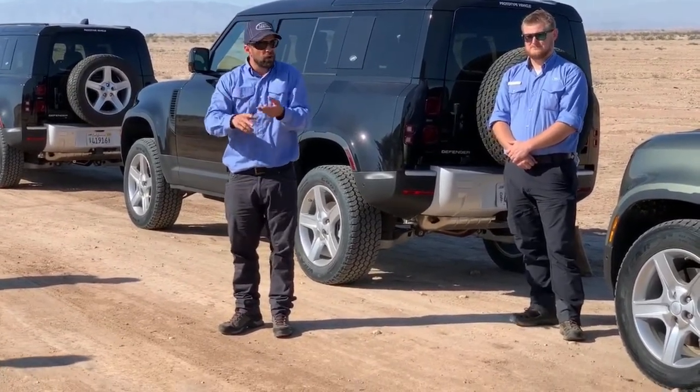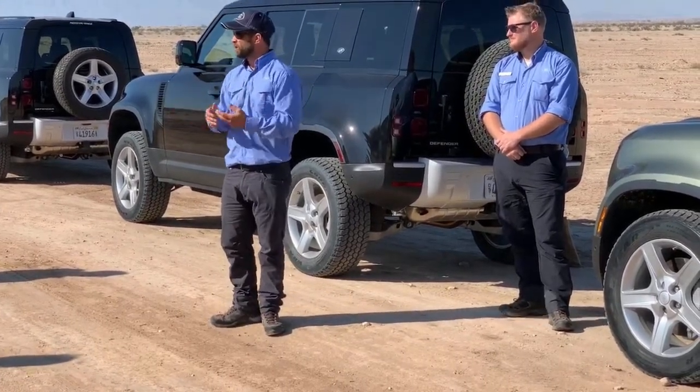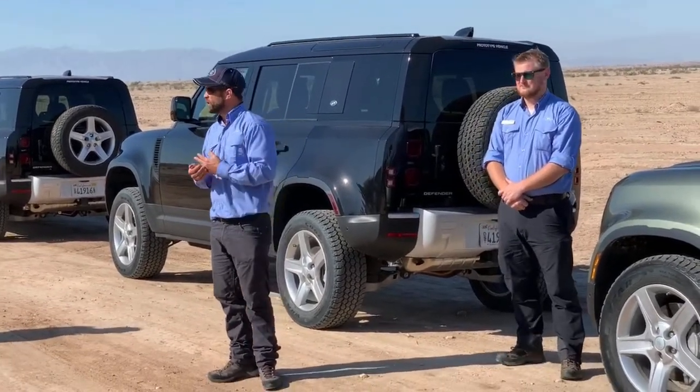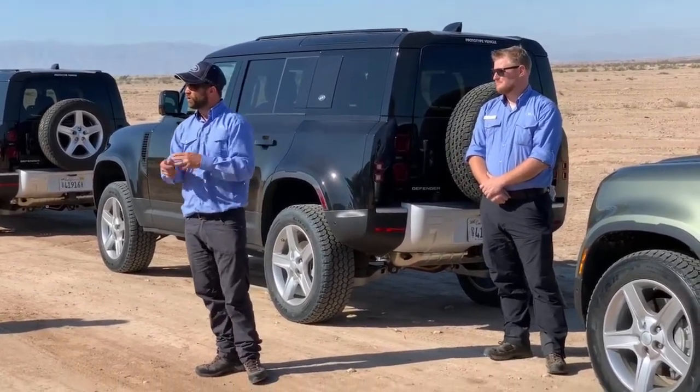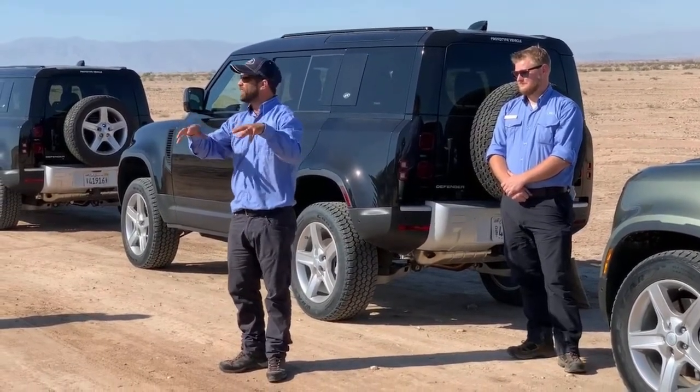Discovery Sport, Evoque, Velar, right? Do you think those are meant for arduous off-road driving? No, really. They're meant to get you through the snow to your cabin in the mountains. They're meant to take you down a fire road. So when I look at all-wheel drive versus permanent four-wheel drive, I look at what it's meant to do.